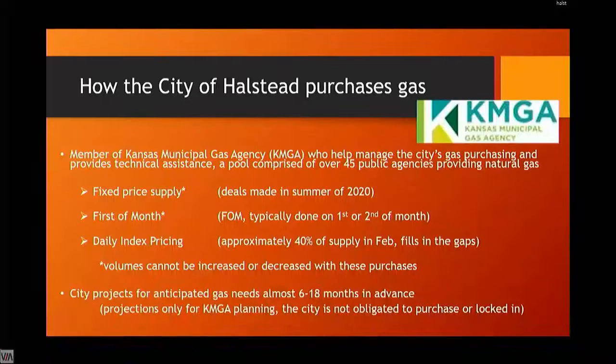We anticipate and project our anticipated gas needs 6 to 18 months in advance. The nice part of participating in KMGA is those projections are only for their planning, and they don't lock us in to the purchase of that amount. So they still work with us for the average consumption we see that can change substantially depending on what industries are running, as well as how cold it is and how many residences are pulling natural gas.